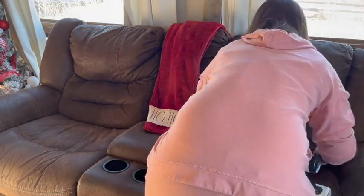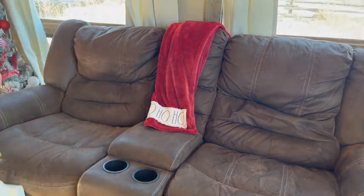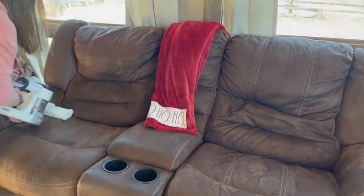So we're just going to go ahead and do a light tidy up. I just wanted to vacuum the couches and just do a light dusting of everything and wipe surfaces down. Nothing crazy.